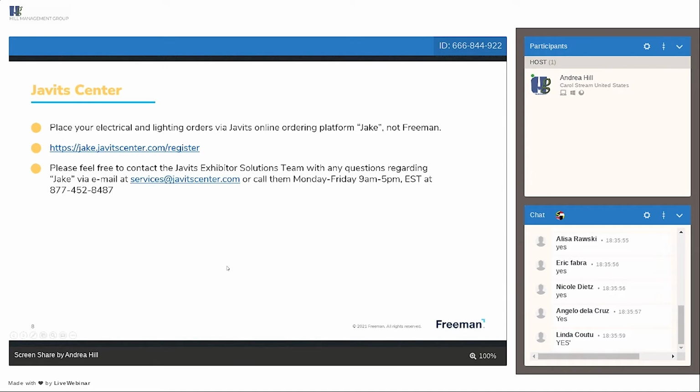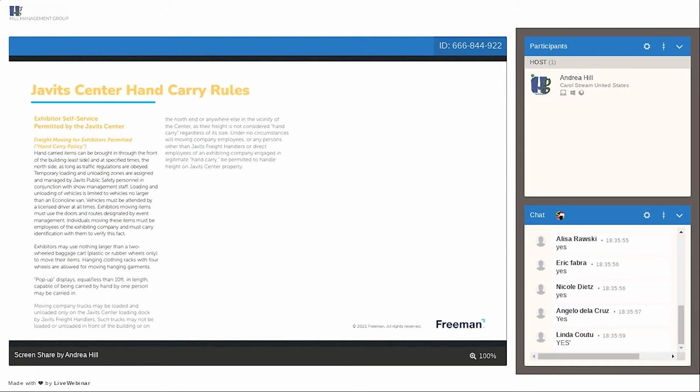And then if you go to the next slide. Another common thing, so the Javits you can hand carry in. I know some of you will be doing that. They limit that to the inner roadway and to like the 35th Street entrance on level 3 outside Javits. That is managed through the Javits. We don't manage the front of the building with a hand carry, but these are the rules from their site that I just wanted to share with you guys.